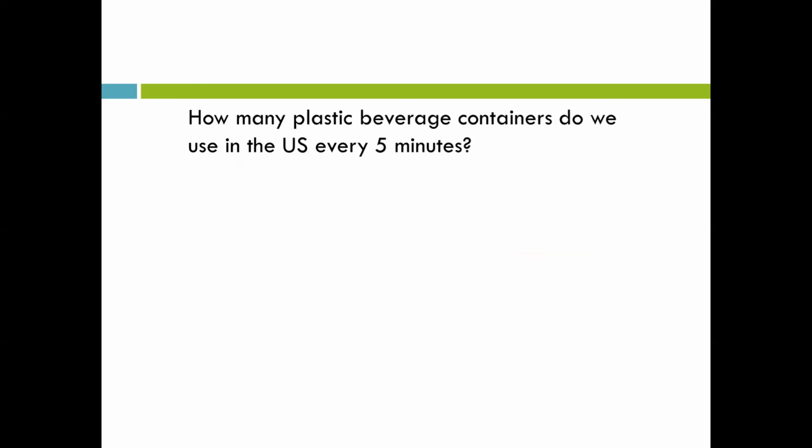Now, this is another good way to look at why recycling is not our only way to fix this issue, is to look at plastic beverage containers. So just think in your mind, how many plastic beverage containers do we use in the United States every 5 minutes? Just take a few seconds to think about what that number could be.